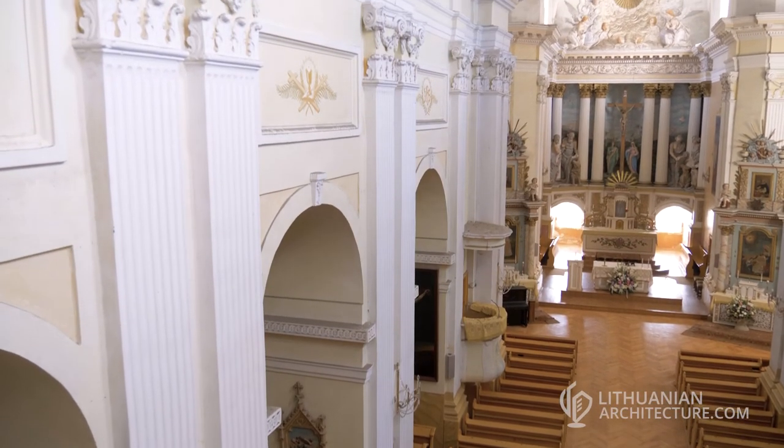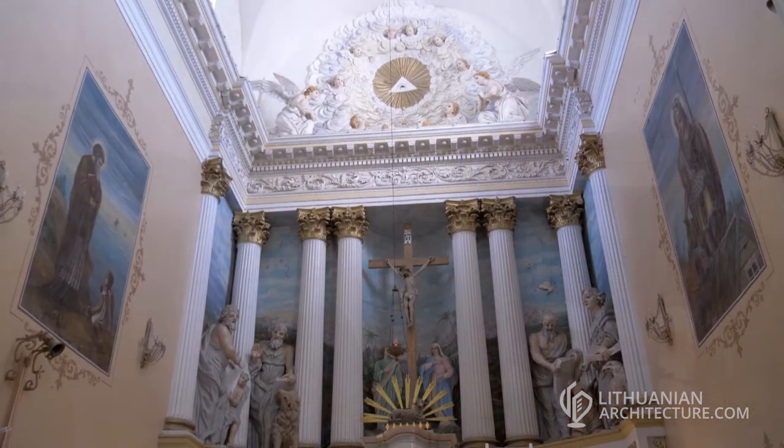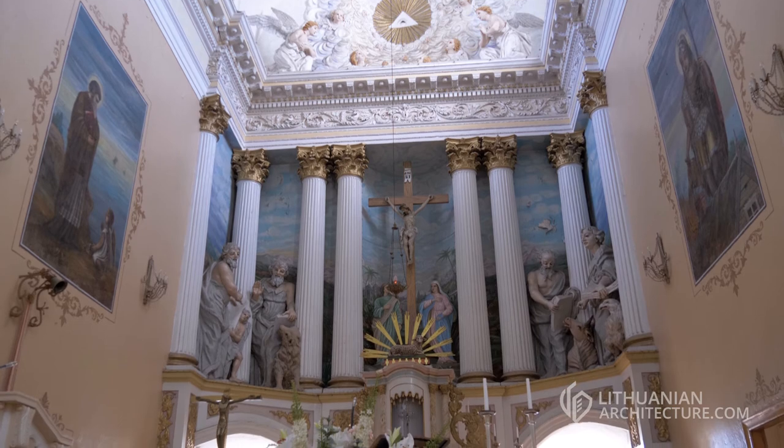The basilica naves are separated by massive pillars. The great altar was created in 1798 by the church decorator Karol Jelski.